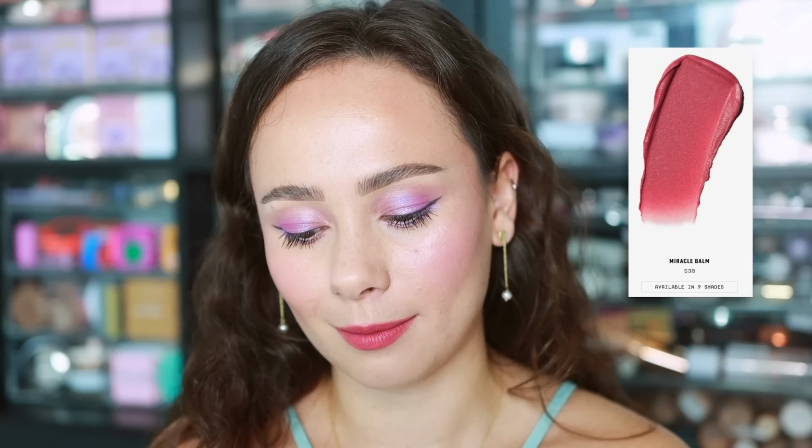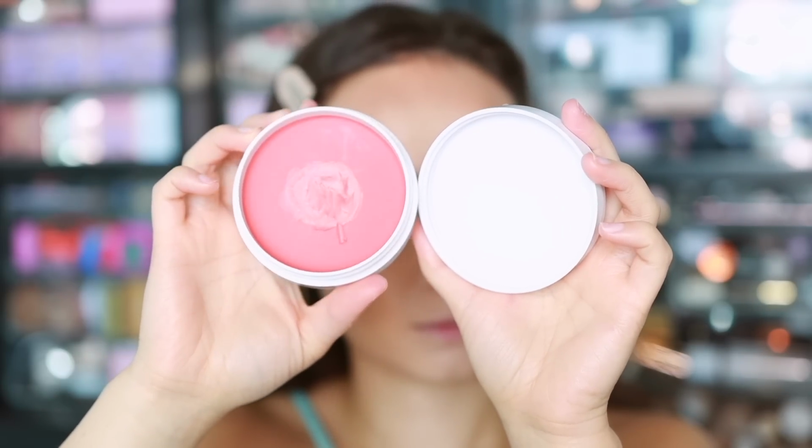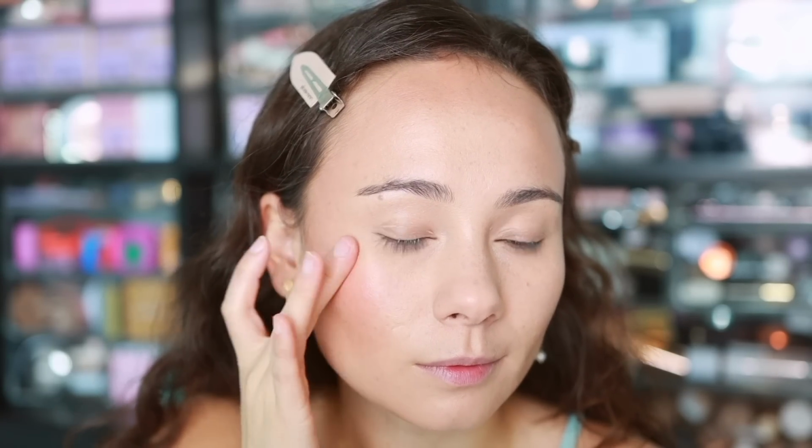I have this product from Jones Road. This is the Miracle Balm in their new shade Miami Beach. Unfortunately, this one just isn't the product for me. Of the Miracle Balms that I've tried, this one is my favorite. I love the smell of these. This gives the most color of the ones that I've tried, but it still doesn't give me enough. And when I first applied it, I really liked it, but I felt like within 5 minutes, the color kind of disappeared.